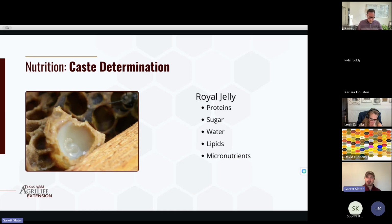Now, really the major difference between royal jelly and worker jelly is they're just fed more. So queens are fed 2 to 3 times more food than workers. And so workers, I mean, the really great way to view them is basically as starved queens. And so a queen will receive about 360 to 400 microliters of jelly, whereas workers will be fed about 150, so about half the amount of food versus queens. But if you look at just the content of the jelly, they're basically exactly the same.